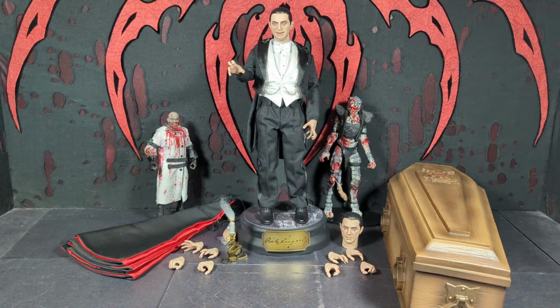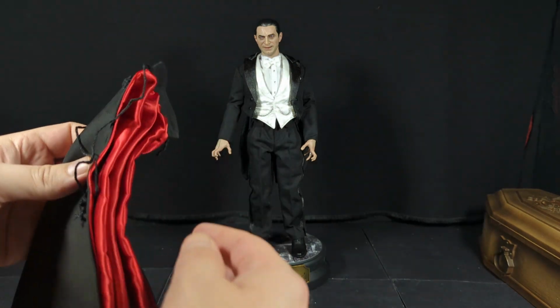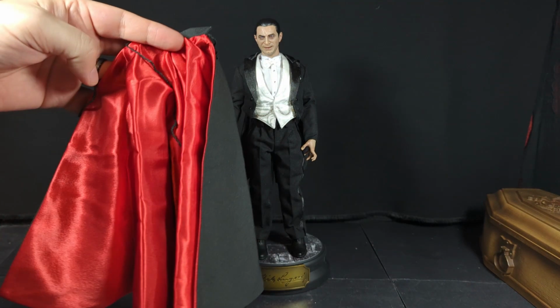Yeah. The first thing I want to do is get his cape on, because it just doesn't look right standing there without a cape. Looks like he's some guy going to a dinner party? Yeah, he needs his cape on.